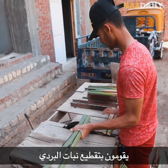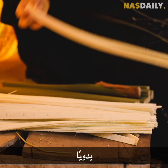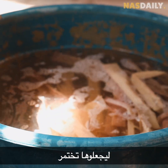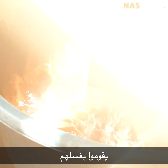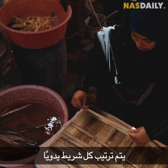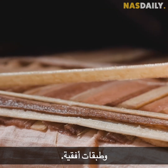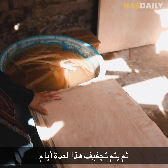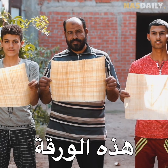They first cut the papyrus plant. They slice it into equal strips manually. Then they soak the strips to make them ferment over a day or two. And then they wash them. After that, every single strip is arranged by hand, yes, by hand, into vertical and horizontal layers. This is then dried for days and squeezed for days to create this paper.